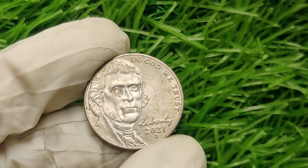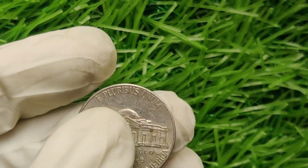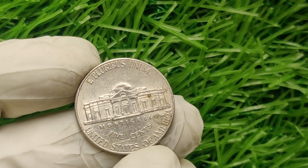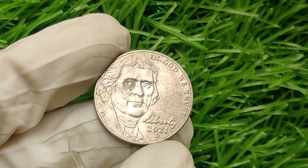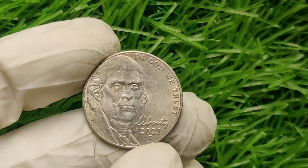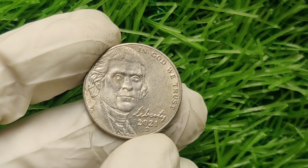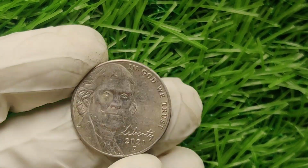Over the years, the Jefferson nickel has gone through various design updates, but the one we're focusing on today is the 2021 coin. This coin carries with it a unique blend of history and modernity, making it much more than just a simple 5-cent piece. So what's so special about this Jefferson nickel? It's the combination of a rare minting error, a modern touch, and an unexpected twist of fate that has made this coin worth millions.